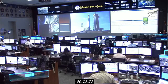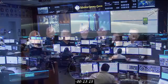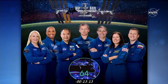That's an imaginary sphere around the International Space Station that helps us monitor vehicles as they arrive and depart as well. Currently living on the International Space Station, we have 7 people. That consists of 2 Russian cosmonauts, Sergei Ryzhikov and Sergei Kud-Sverchkov, as well as our 4 NASA astronauts, Kate Rubins, Mike Hopkins, Victor Glover, and Shannon Walker, and JAXA astronaut Soichi Noguchi.